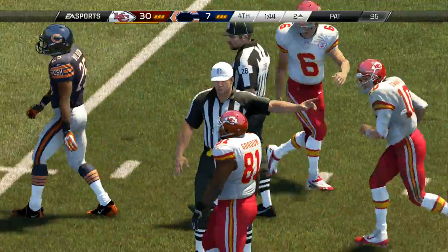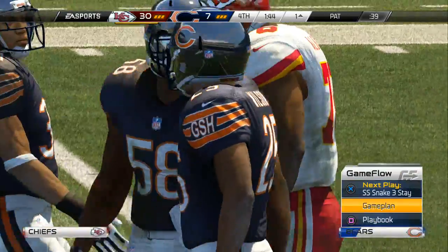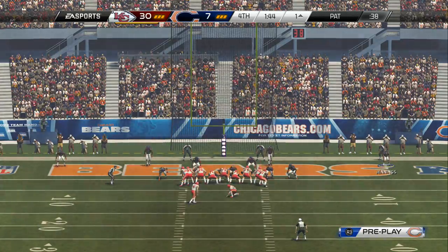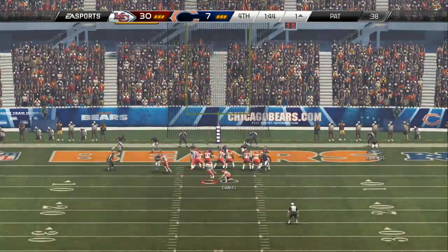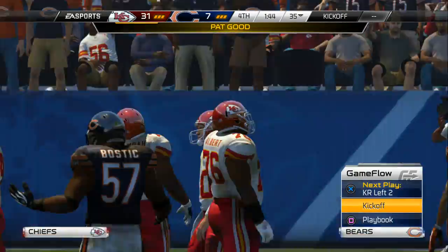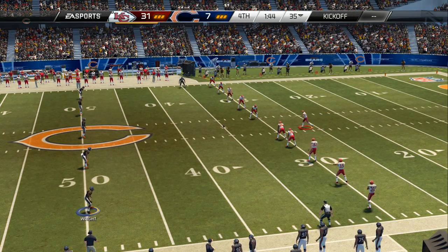It was an ordinary run, but the running back got a little daylight and was able to outrun everybody for the long touchdown run. The Chiefs now will tack on the extra point. Makes the PAT. The Bears are ready to return the kick.